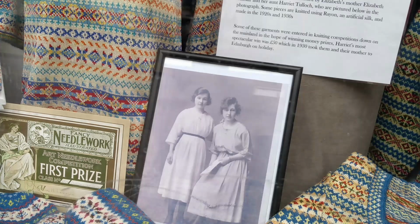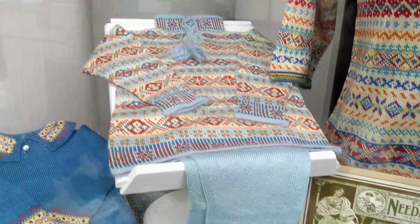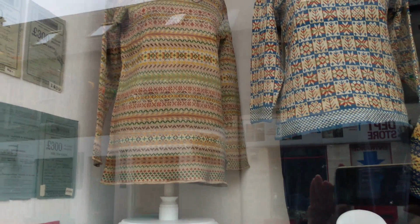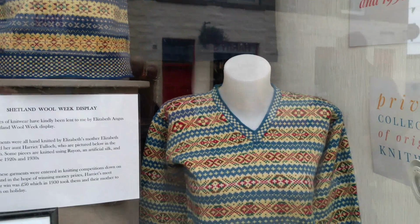So first we have a child sweater and another darling child sweater and matching leggings. And then some things for women, all Fair Isle. These are the first vintage hand knits that I've seen in Scotland. I've only been here several days, but this is an extraordinary display, as you can see.